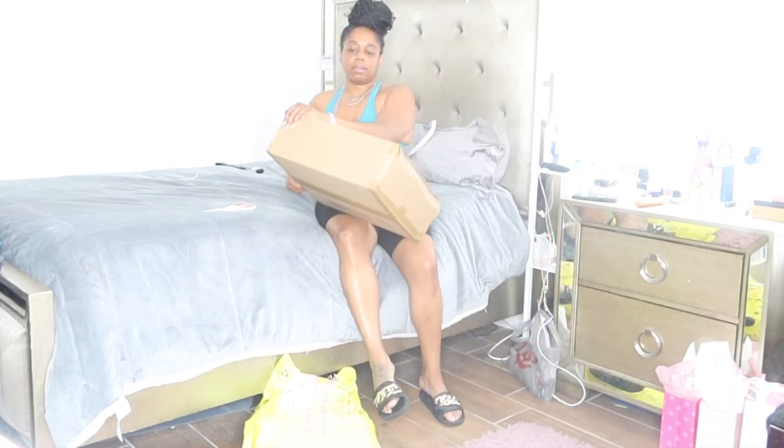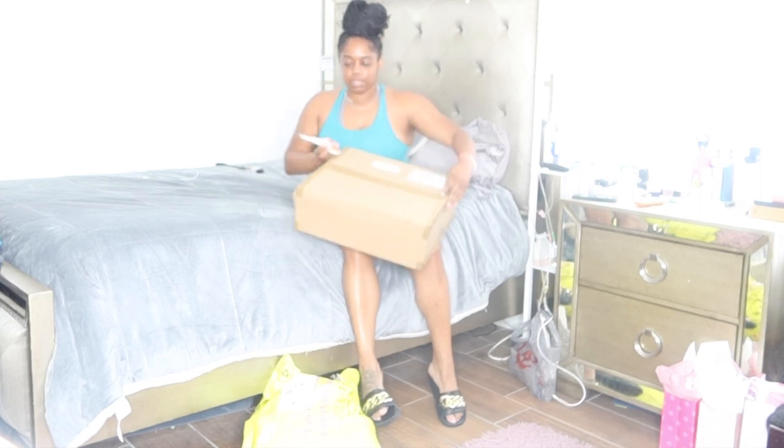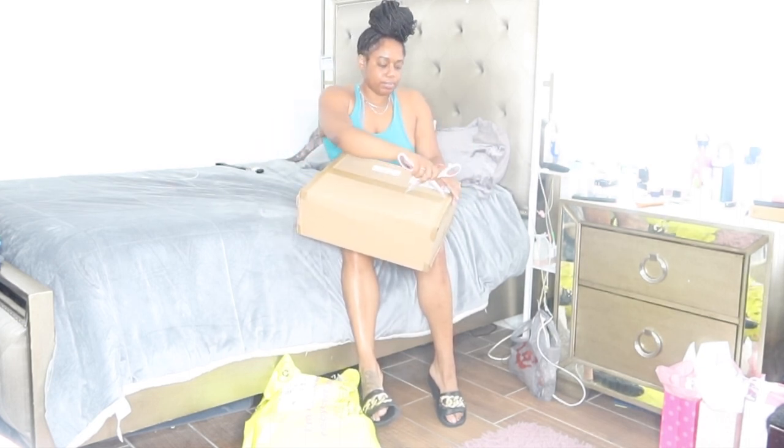So first let's start off with the BTB Los Angeles bag. So it came in this box here, and it's literally just been sitting on my floor. So I'm going to open this.